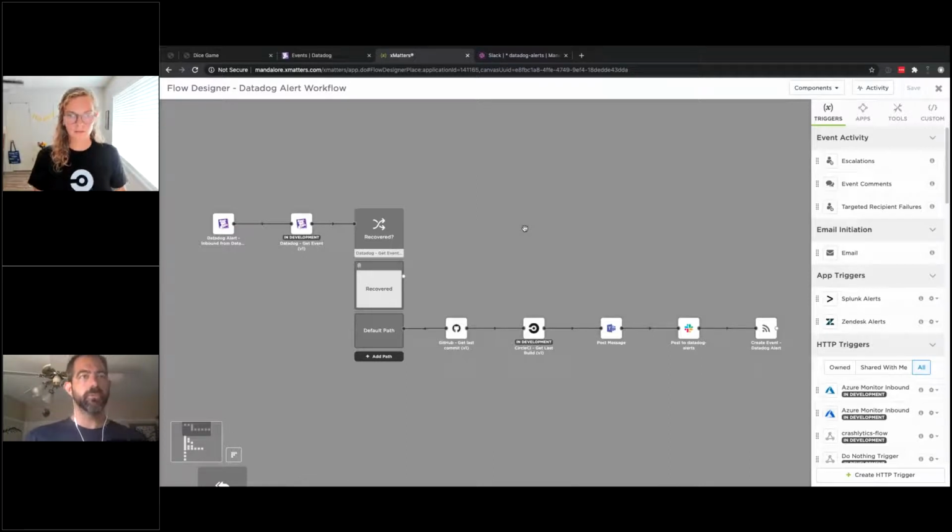Within xMatters, aside from just on-call schedules and notifications, we can build out a pretty extensive workflow to use automation, use some of the tools, use the APIs to build out a notification workflow. So over here on the left, we are receiving the signal from Datadog. The signal is pretty paltry, actually, so we have to go get some more information about the event. As I mentioned, we get the commit and then maybe some build details from CircleCI.